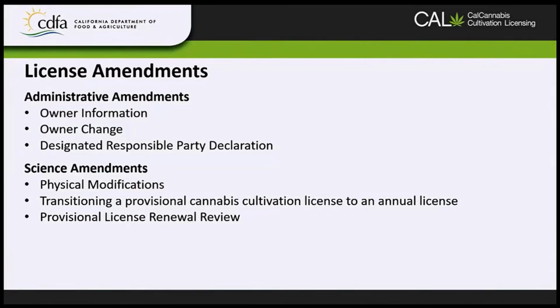We would like to see applicants providing an amendment to California Department of Food and Agriculture addressing any outstanding deficiencies with their current provisional license. So a lot of times applicants can receive a provisional license, but they may or may not still be missing some components. In order to renew a provisional license or transition to an annual, you will have to have addressed those outstanding deficiencies. And that can be done through the licensing amendment process, preferably well before your time for renewal has come up.